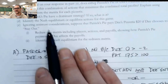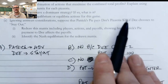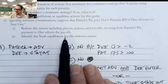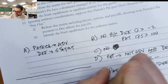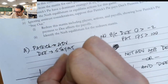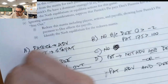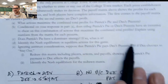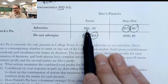Now part E, ignoring antitrust laws, which means basically we're going to let them do what they want to do. Suppose that Patrick pays Dee $20 if Dee chooses to stay out. Redraw the matrix, show how their payment affects the payoffs, and identify the new Nash. So these are a little bit tricky, and it's even made more so because one of the firms is paying the other firm. So we're going to redraw this. We have out and enter, and we have advertise and not, and up here we have Dee, and then we have Pat. Now, they're only getting the payment of $20 if Dee chooses to stay out. So if Dee chooses to enter, then these values from up here are going to stay exactly the same.